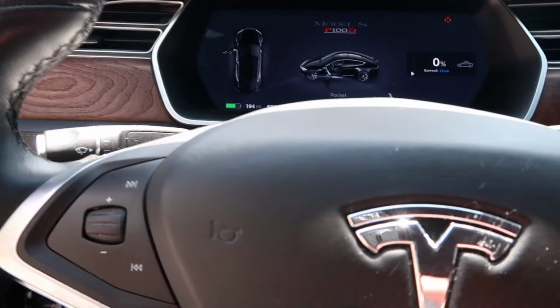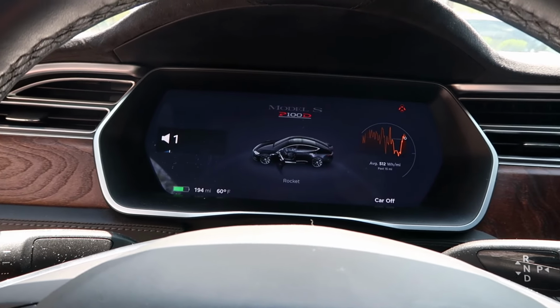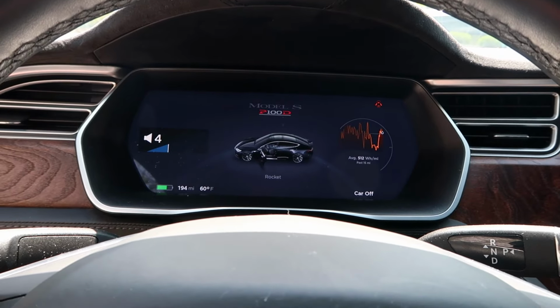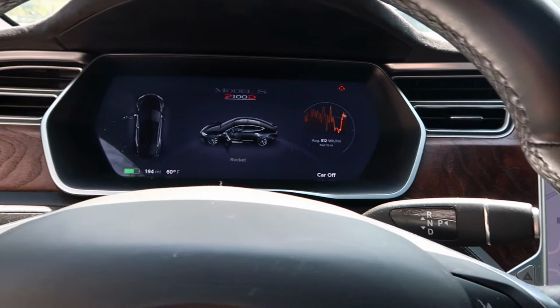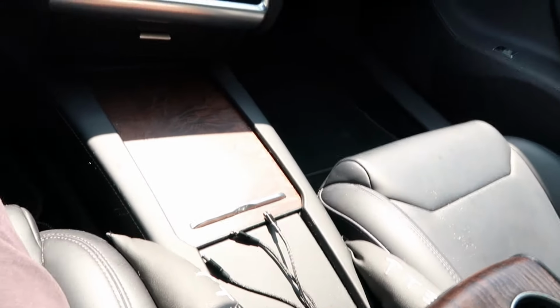On the left side, I've got some more controls as well. I can go volume up with the radio. Obviously the radio's not on, but I can go up and down with it. Very, very cool.